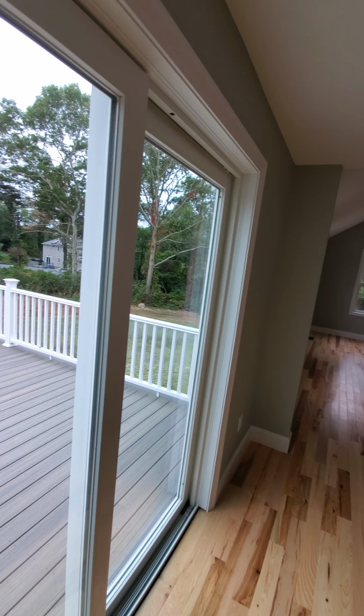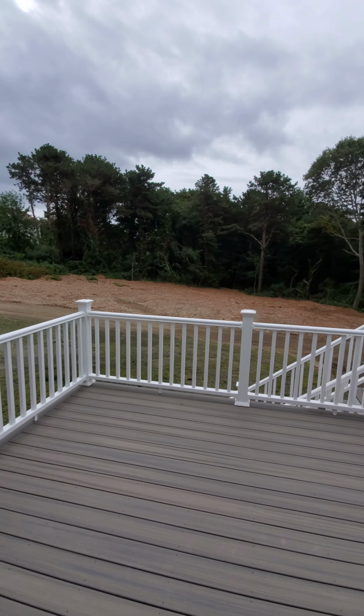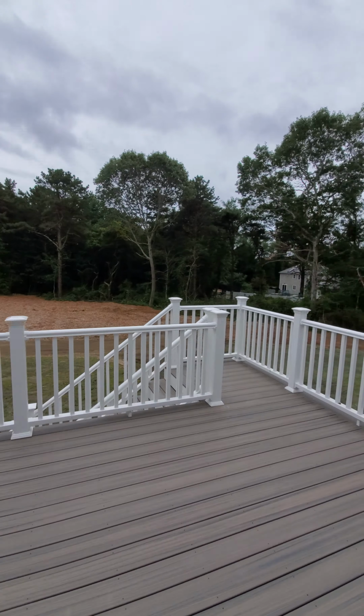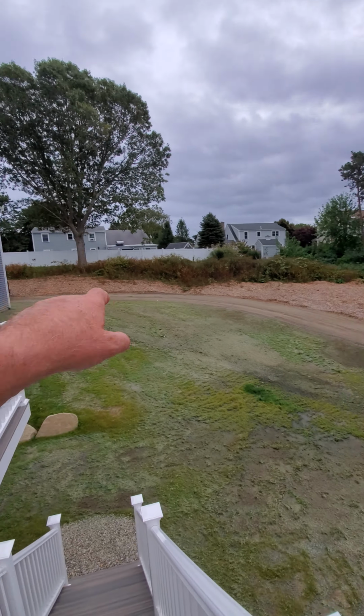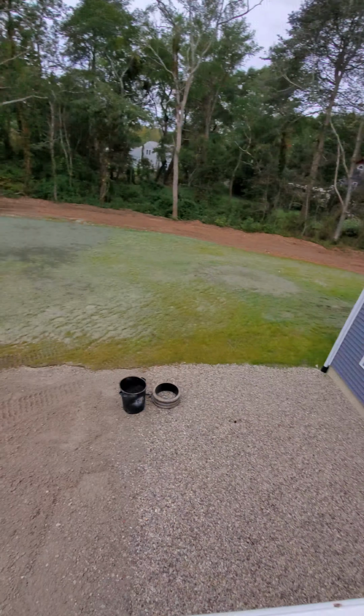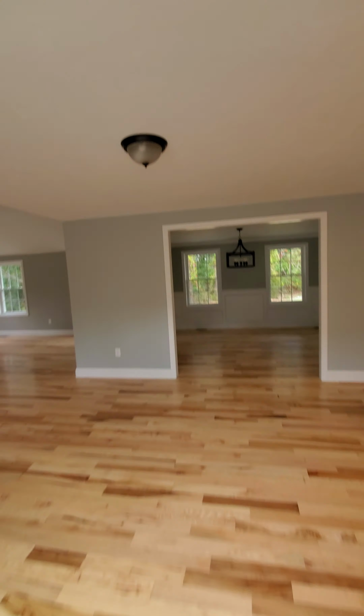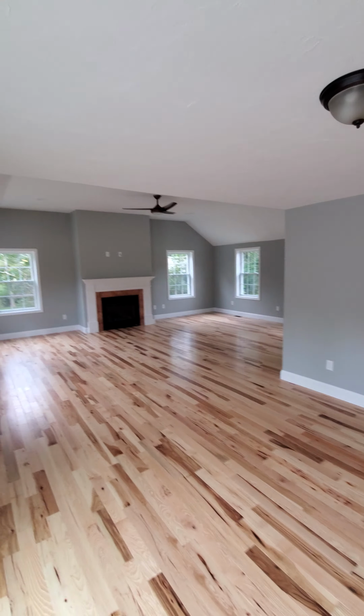Looking over. Check out the deck on the outside. 16 by 12 deck. Oh yeah, it's got a driveway that comes all around the house with hard pack to the slider downstairs because it is amazing down there. We'll get to that, but it is prepped and ready for an in-law if you so need or desire. All you need is a kitchen, maybe a wall, and you're good to go.